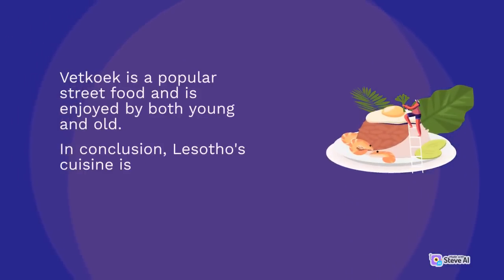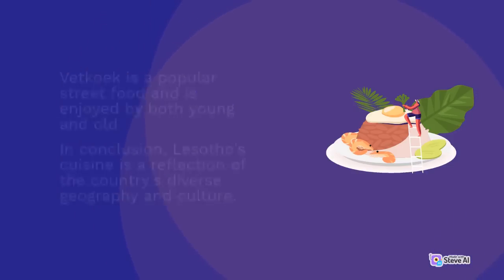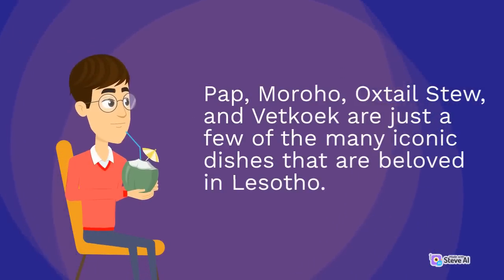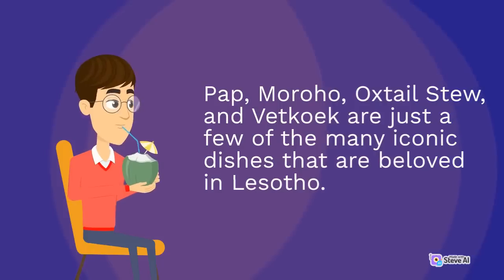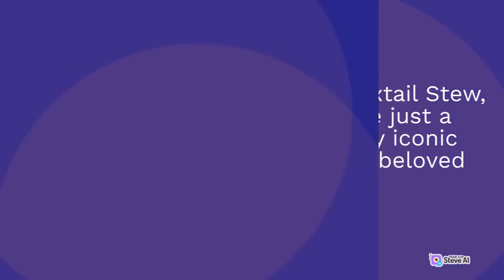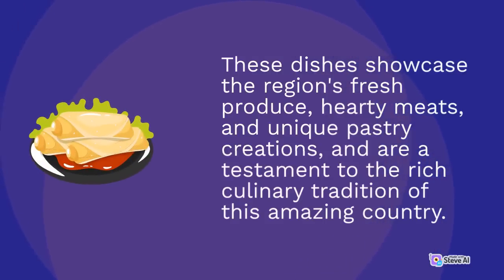In conclusion, Lesotho's cuisine is a reflection of the country's diverse geography and culture. Pap, moroho, oxtail stew, and vkoek are just a few of the many iconic dishes that are beloved in Lesotho. These dishes showcase the region's fresh produce, hearty meats, and unique pastry creations, and are a testament to the rich culinary tradition of this amazing country.